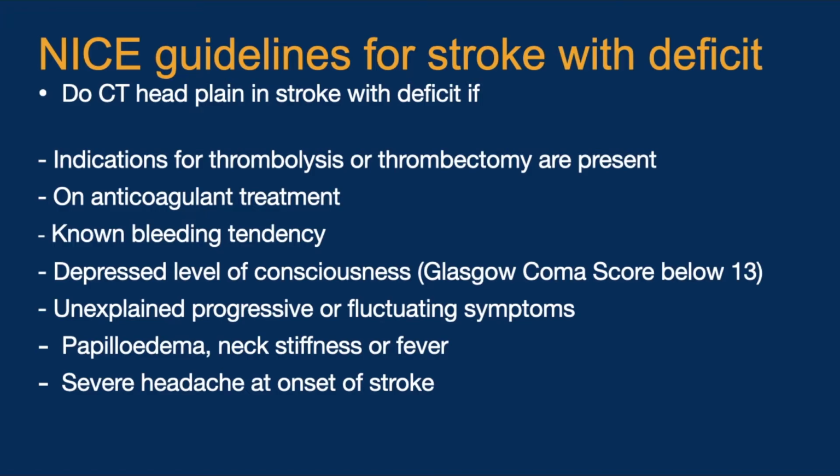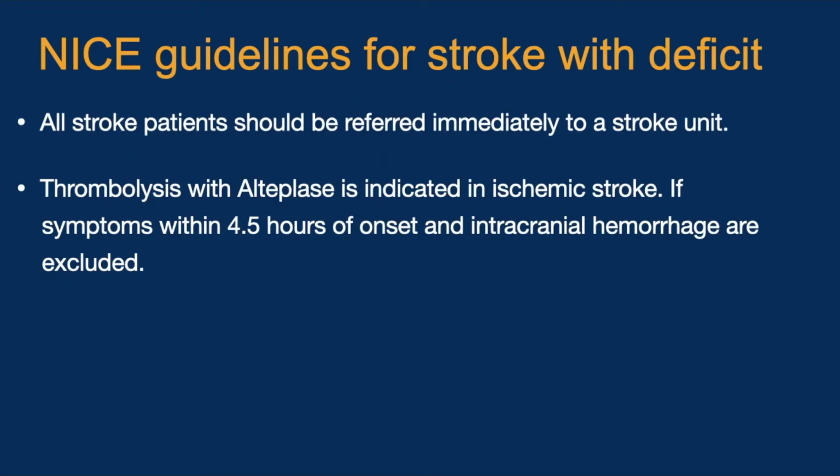For stroke with deficit, we do a plain CT head if there are indications for thrombolysis or thrombectomy, if the patient is on anticoagulation, there is any known bleeding tendency, there is a depressed level of consciousness with a GCS of less than 13, there are unexplained progressive or fluctuating symptoms, papilledema, neck stiffness or fever, or severe headache at the onset of the stroke. All stroke patients should be referred immediately to a stroke unit.